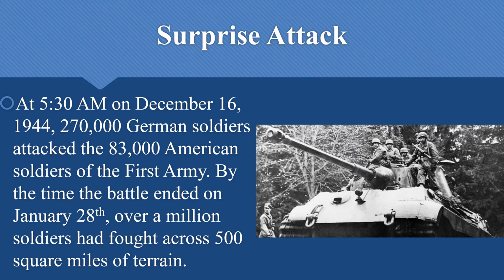Approximately 1.2 million soldiers fought in the Battle of the Bulge across an area spanning over 500 square miles. The Ardennes forest, which consists primarily of spruce trees, was the main region of fighting and stretched over the French, Belgian, Luxembourg, and German borders. Hills, fields, swamps, and roadways were also part of the environment in which the battle took place.